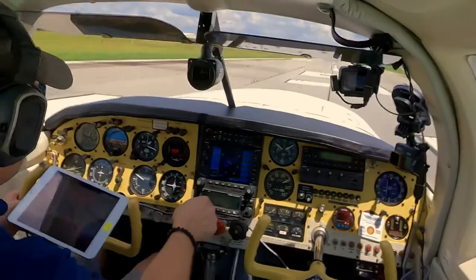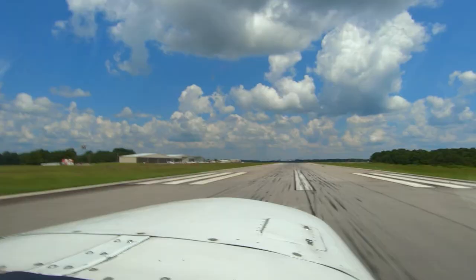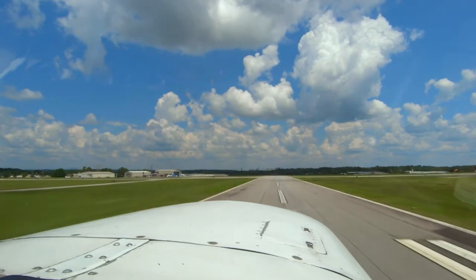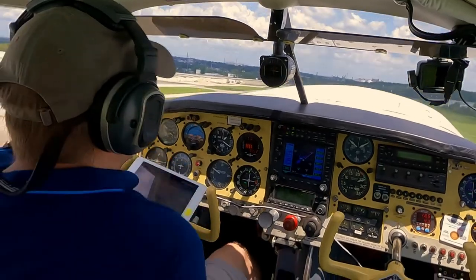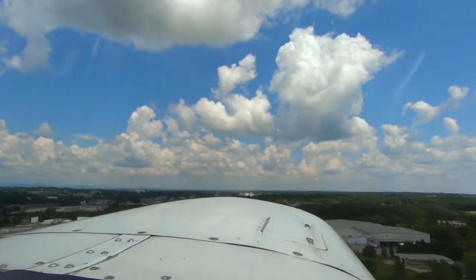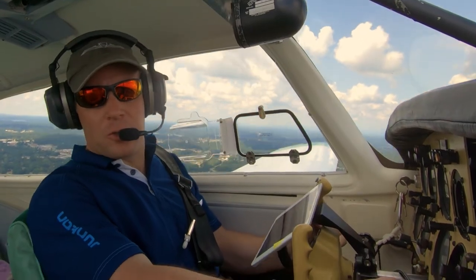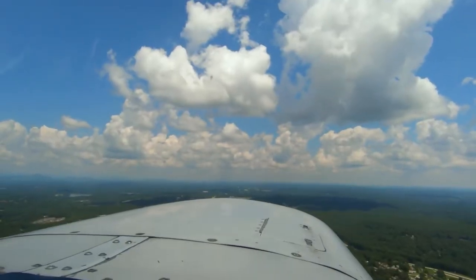Prop full. Mixture rich, fuel pump on, landing lights on. Airspeed is alive. Gear coming up. Gear is up and indicating. Okay, so 1 Echo Bravo, 4 mile final runway 5, Gainesville. Manifold pressure is good. Oil pressure is looking good. RPMs are good. 1 Echo Bravo, 3 mile final runway 5, Gainesville.